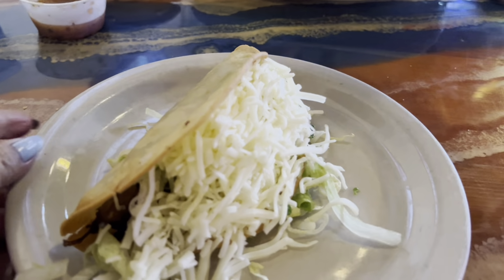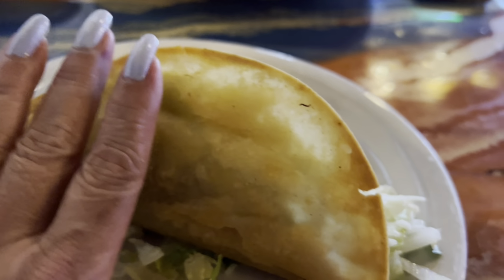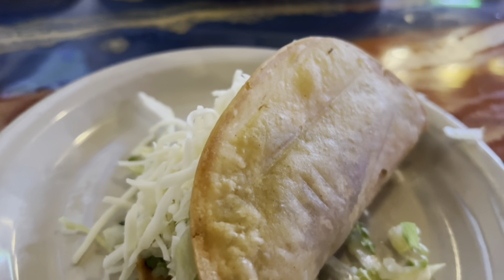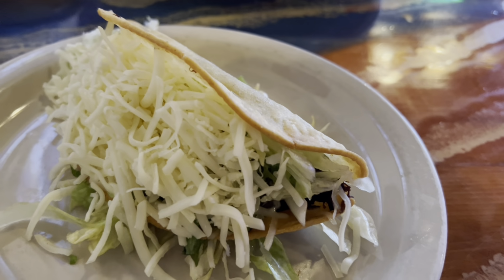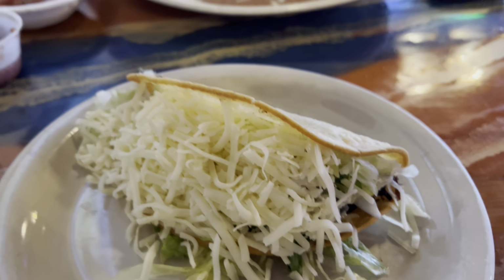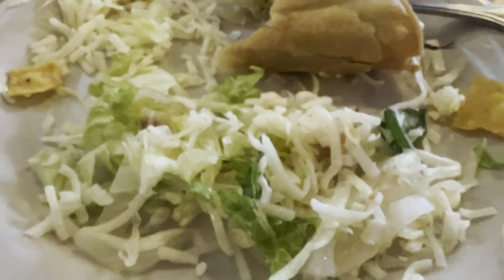So I don't know if you can tell, this taco is huge. And they give you tons of cheese. If you're ordering this by itself, it is $6.50, but look at that. A lot of cheese, a lot of meat. Really good stuff, you guys. The taco's so big, you can make yourself a taco salad afterwards.